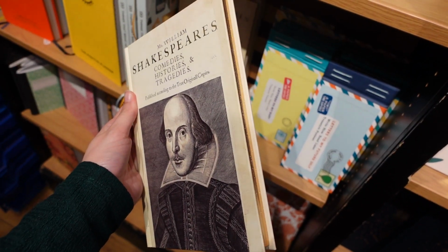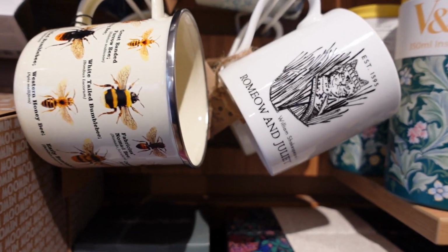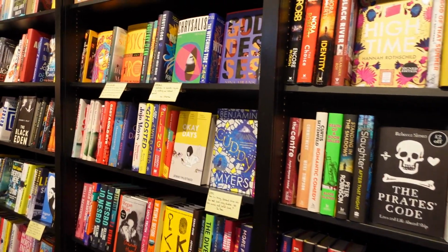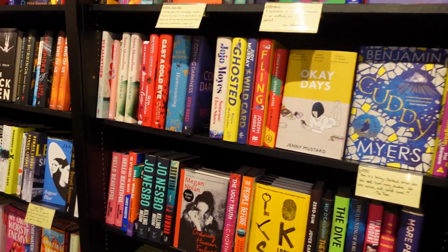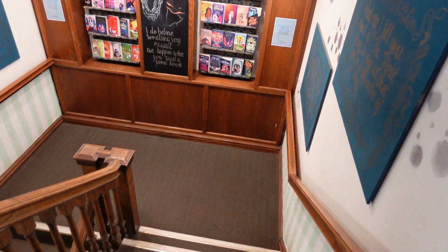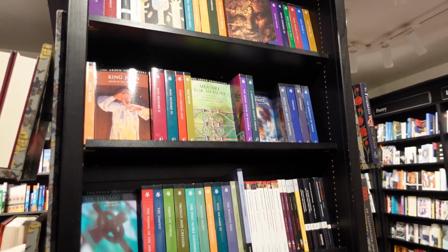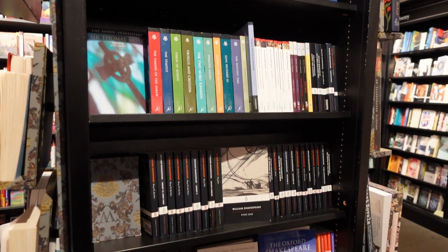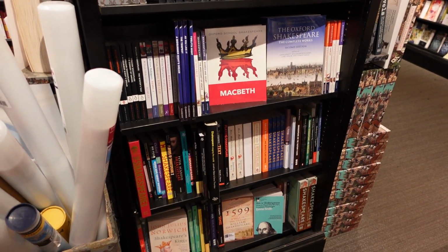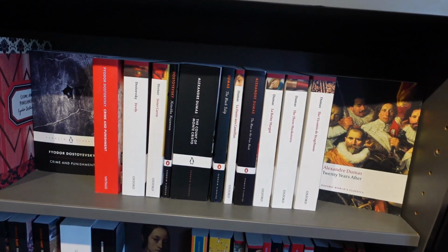Of course, we also visited Waterstones. They have a huge selection of everything your heart desires, and I didn't buy anything, but I did enjoy my stay. They had a whole Shakespeare bookshelf, and of course also one for J.R.R. Tolkien. And the classics selection was amazing. I spent a lot of time there.